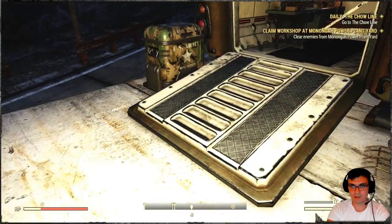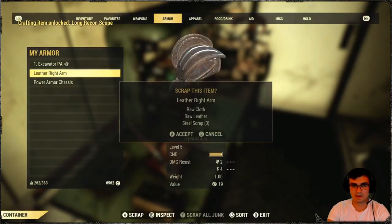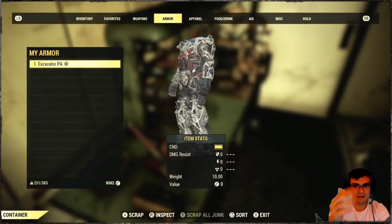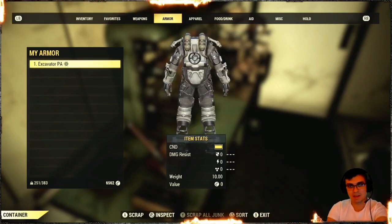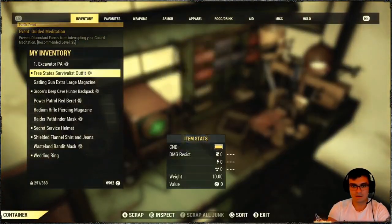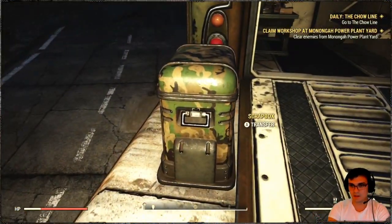So we got the cooking thing. Now this is cool. I always wanted something like this at the... Oh, I got a cockroach. I hate when that happens. Once I even scrapped my own excavator power armor. This atomic shove should not be inside here. Like, it should not be scrappable. Dang it. So yeah, always wanted one of these workbenches inside our tent. Now it makes life a lot easier.